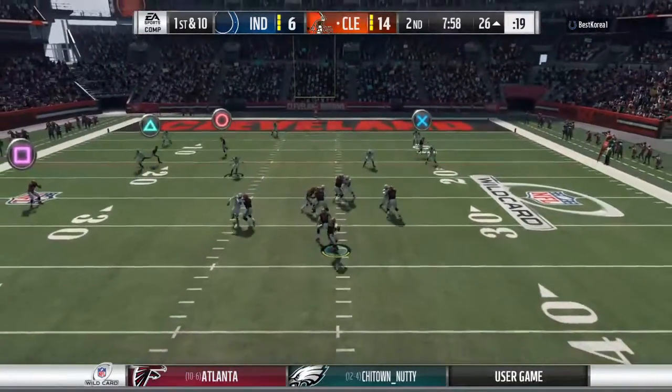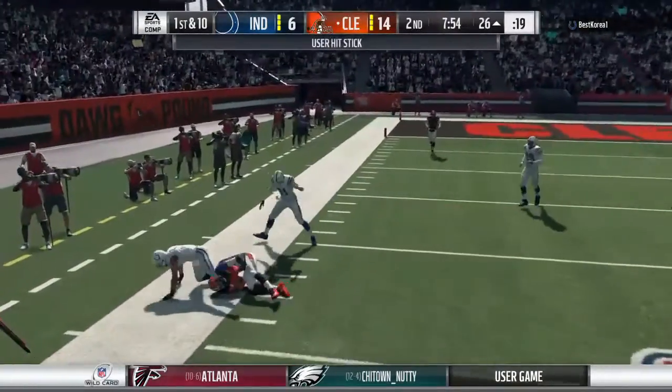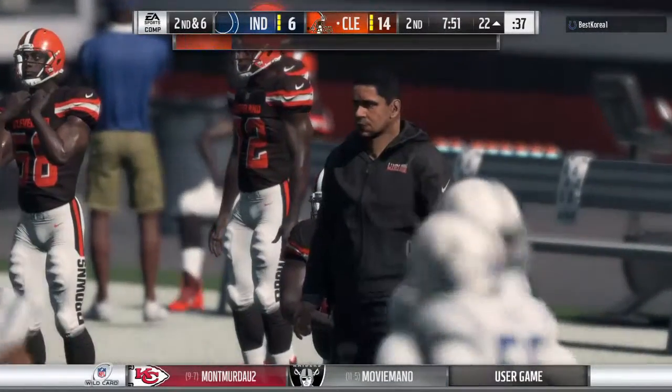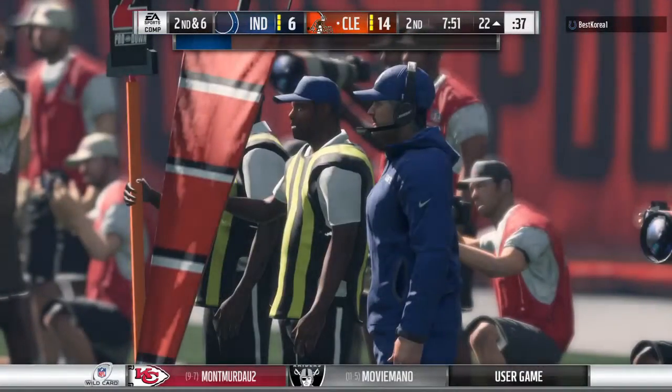Following the interception, Kaiser. Throw left side complete. That's Gordon. And he'll be a couple yards shy of the red zone here at the 22-yard line. That throw good for 4. It's second down.